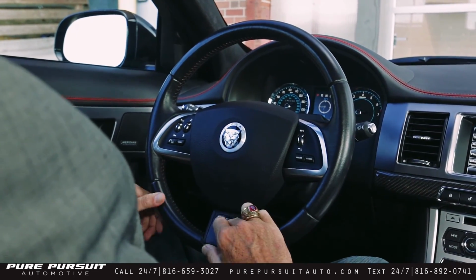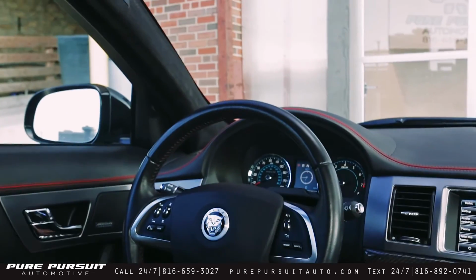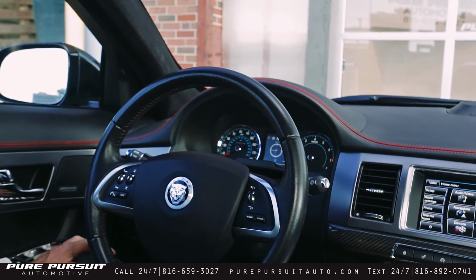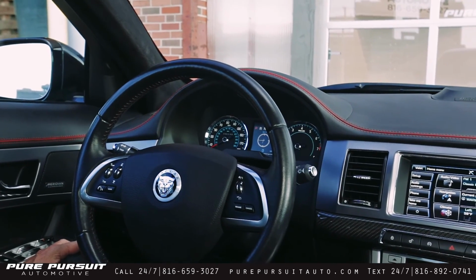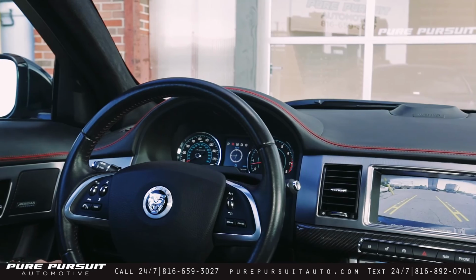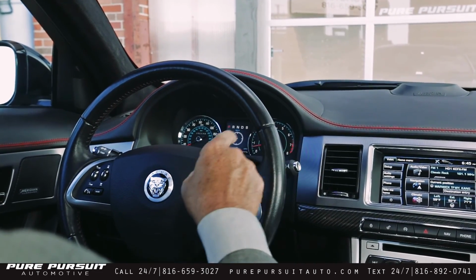The sport badging. Starting from the left side here, it's a real simple cockpit array of instruments. You've got your speedometer on the left. You've got your indicator in the center here, which gives you your park, reverse, neutral, drive, etc. And it's got a clock in the middle as well. You've got your fuel gauge there, tachometer on the right side.